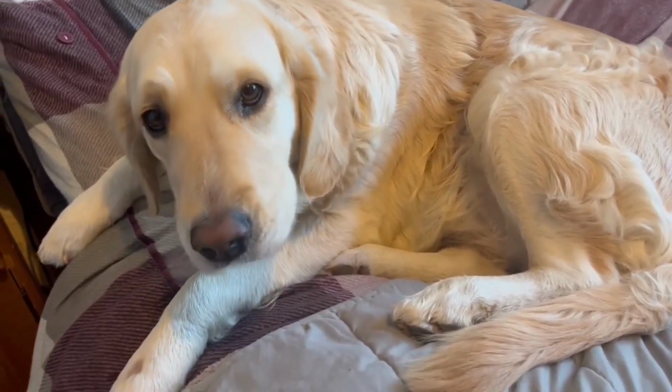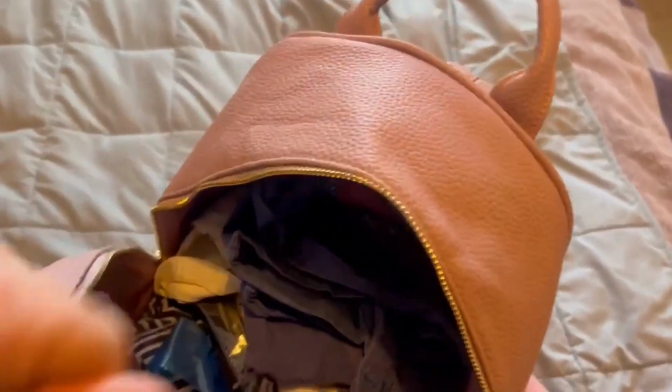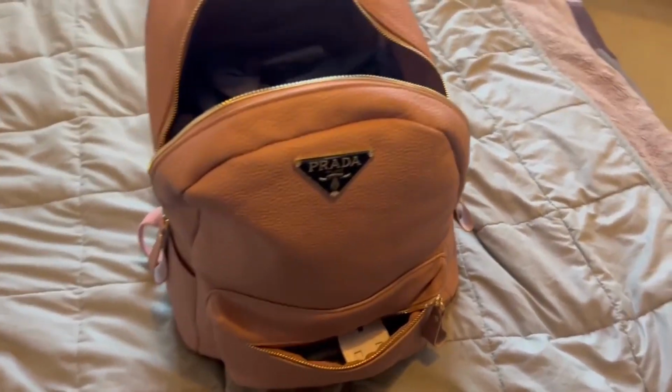She won't be happy. My bag fully packed, and you can see there's still loads of room. Look at that. There's all that space. So I could actually take a jumper if I wanted to. I'm just conscious about the weight of it as well. But that's a good size bag.